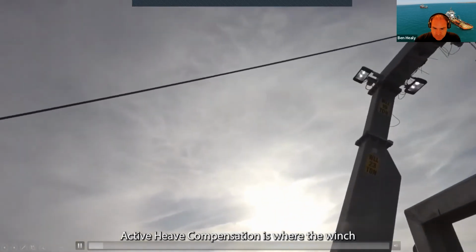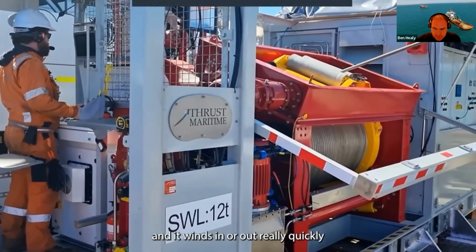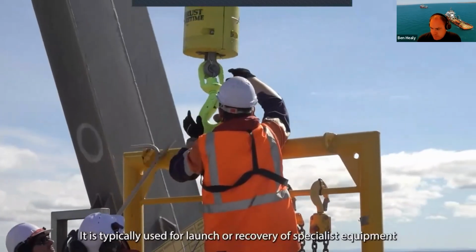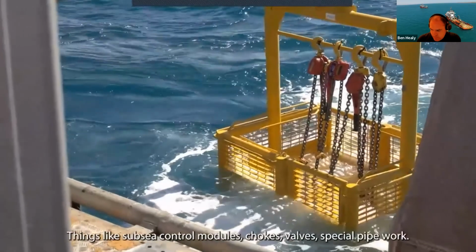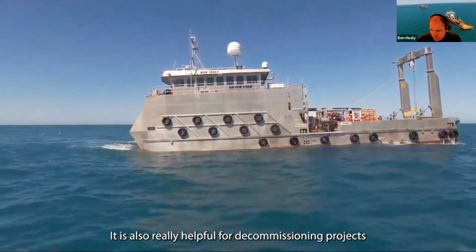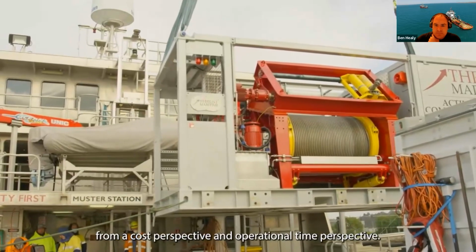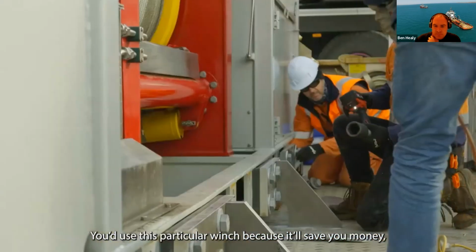Active heave compensation is where the winch detects movement or heave of the ship, and it winds in or out really quickly in order to keep the hook static with relationship to the seabed. It's typically used for launch or recovery of specialist equipment that you would want on the seabed. Things like subsea control modules, chokes, valves, special pipe work. It's also really helpful for decommissioning projects because you can do the whole project more efficiently from a cost perspective and operational time perspective. We'd use this particular winch because it'll save you money.